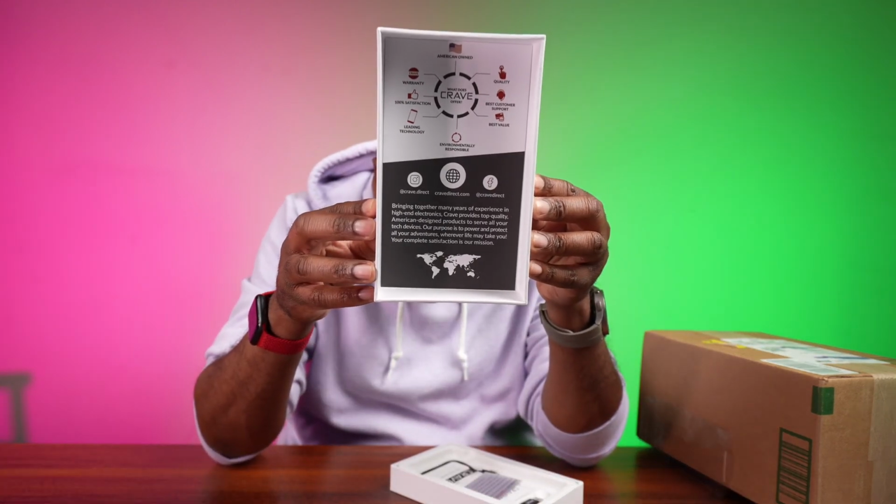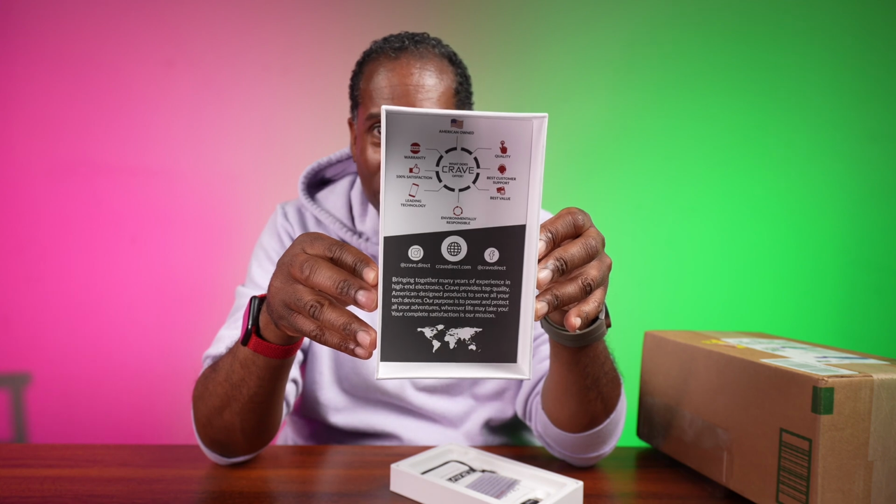There is some stuff on the inside there, if you can see that. So they do put some info on there. It says American owned. It has a Crave warranty, 100% satisfaction, leading technology, environmentally responsible, best value, best customer support, and quality. And again, this is an American-owned product, so you can reach them on Instagram at crave.direct or online at cravedirect.com and Crave Direct.